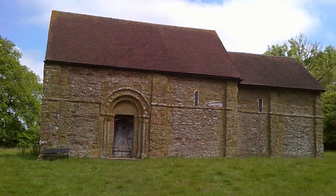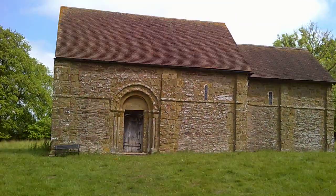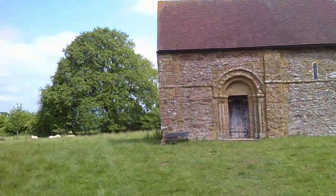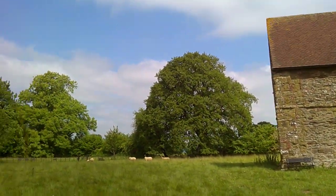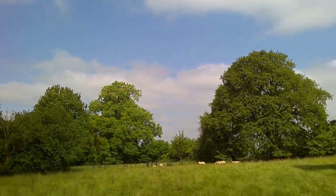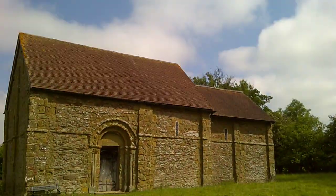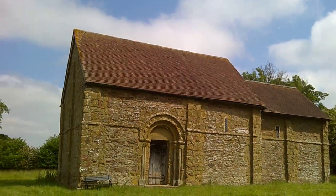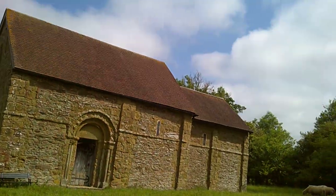It's important, of course, to emphasise that, as the name Heath suggests, this was very much marginal land. It's never been good agricultural land. It's good land for sheep, as you can see, and you can plant orchards and things here. But it's not really a lot of good arable land. That simplicity, leaning slightly to the west, but again, it is very old.